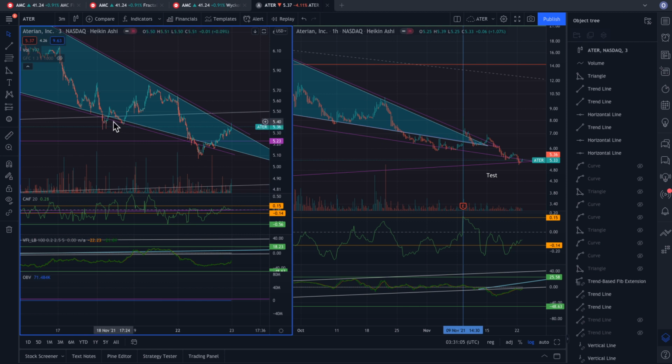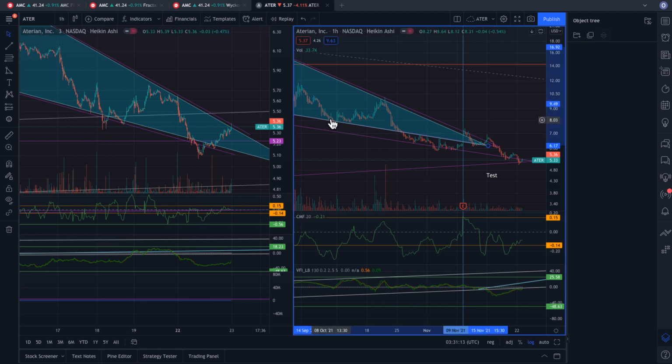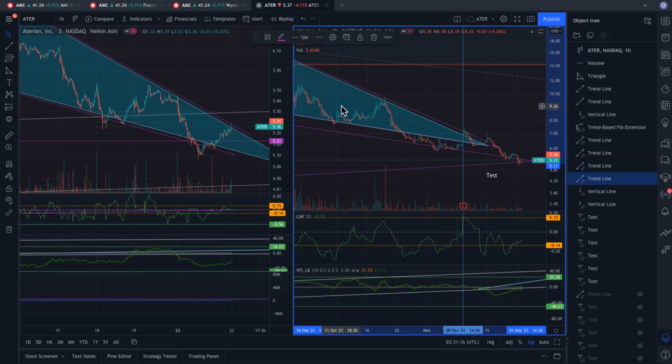Look at this weird thing. See this right here? This is like a test, right? And you see it happened here too. It's no different. It's exactly the same, right? And it even kind of came back and consolidated, turned into a little wedge, just like it did here before it ran up and then dumped again. But then look at this.